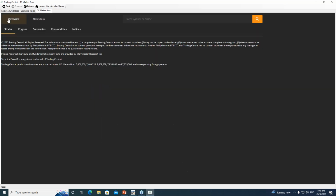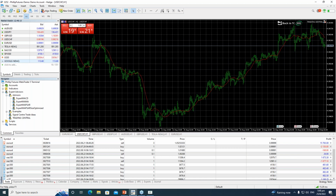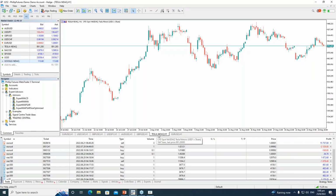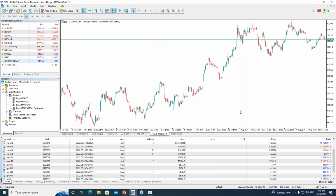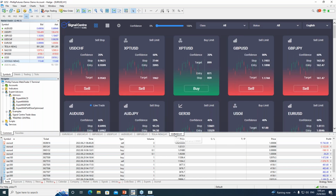Again, the value proposition of this tool is really infobesity. Right now we're filled with so much news bombarding us from all across and we don't know where to look. This will give you a very good idea of what is relevant and important. While Trading Central covers the fundamental aspect of trading, Signal Center covers the technical analysis. These are two very powerful tools that can help you in your trading.